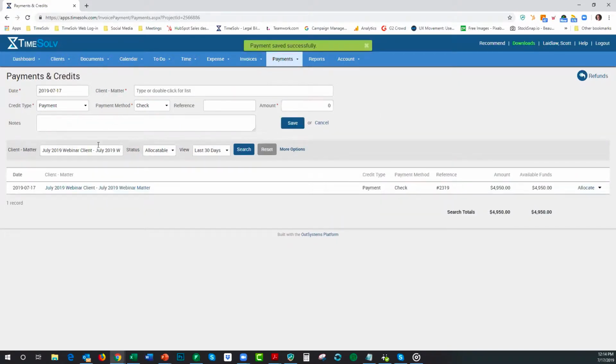Then you'll see down below, the client and matter is listed here. It's showing me all allocatable payments, and in this case, in the last 30 days. And we'll show you can do a lot with seeing the various payments that you have recorded in TimeSolv below this. In some ways, I think we should probably have a little bit more of a divider line here, because the bottom half of the screen really can show you a lot of information regardless of whether you're making a payment or credit up top here. But in this case, we have our client and matter that we've just recorded a payment for, but the invoice is still not going to show as being paid yet, because we haven't allocated it towards that specific invoice.